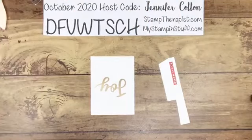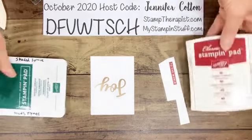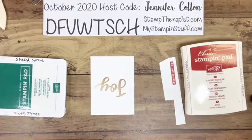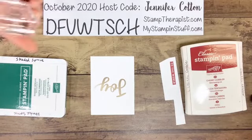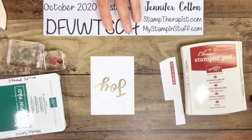Okay, then I need my Cherry Cobbler and Shaded Spruce to stamp. I'm going to do the Holly Leaves and Berries, and I already stamped Joy, or To the World. You saw that.